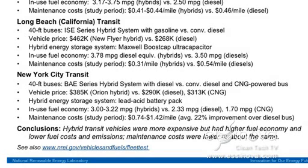There we had an in-use fuel economy improvement which was actually a little bit worse when compared to the diesel buses on an energy equivalency basis. Maintenance costs, however, were significantly less, and this is again perhaps due primarily to brake wear.